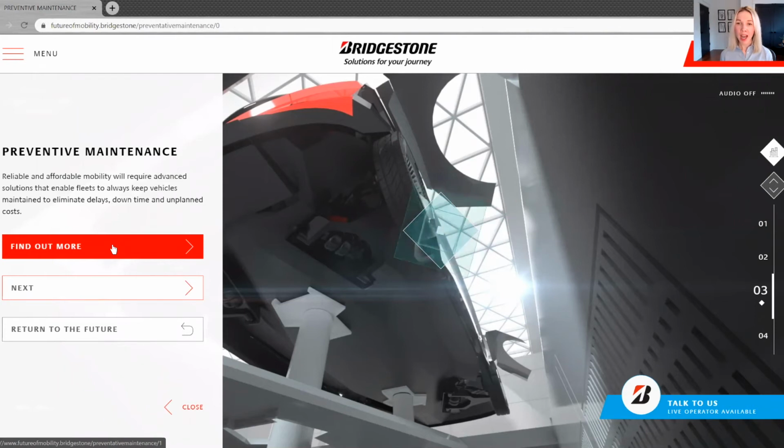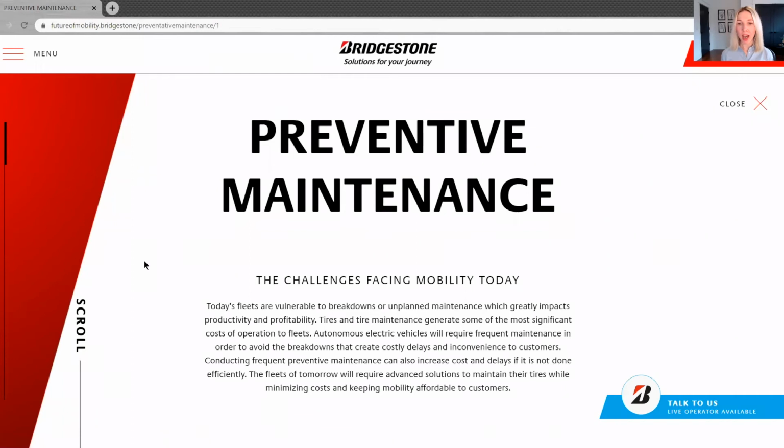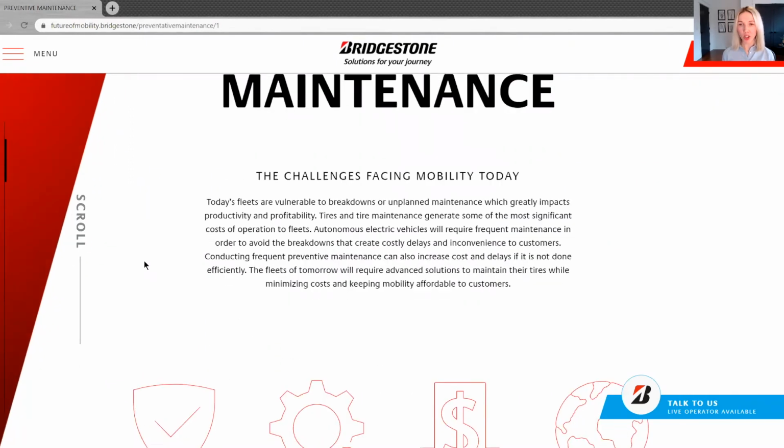This first one is on how we see the future of smart, connected tire technology tying together with a highly efficient supporting service infrastructure.